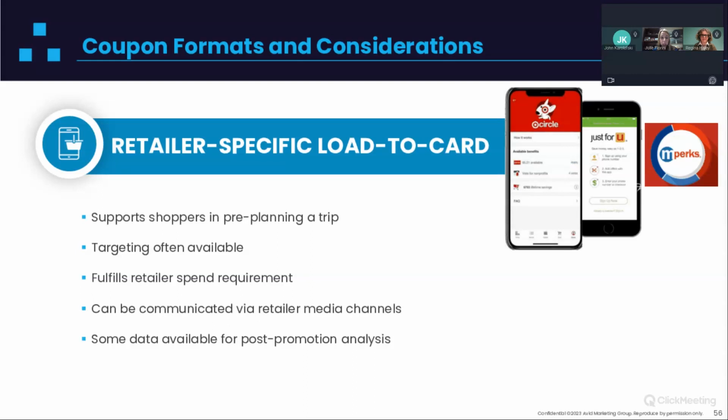There's often targeting that can be used in these different apps when load to card offers are set up, as well as media ads or different buys that can be layered in for further targeting. And again, looking back at the goals of the campaign, oftentimes these types of programs are beneficial for the manufacturer to utilize to sell into that particular retailer or help fulfill a retailer's spend requirement.